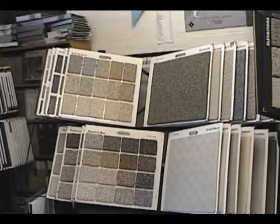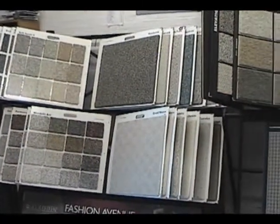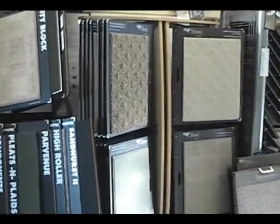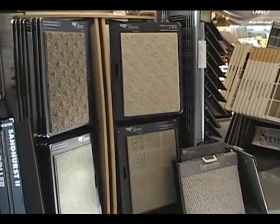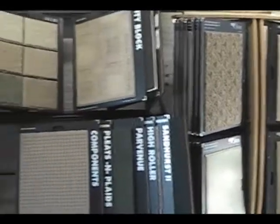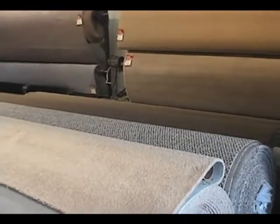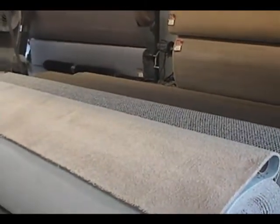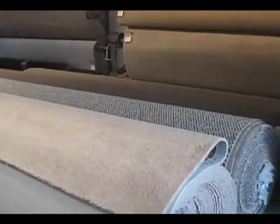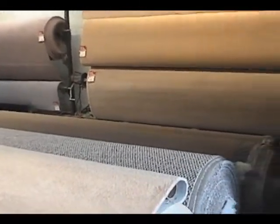In the Berber family, we have many different styles and colors in 12 and 15 foot widths, which vary in degrees, size loops, and different colors from all different mills that offer the same differentiation between color, quality, and design. We also stock many rolls of carpet in-house for a quick installation. We have a variety of colors and qualities, and also have Berbers and some commercial carpet.